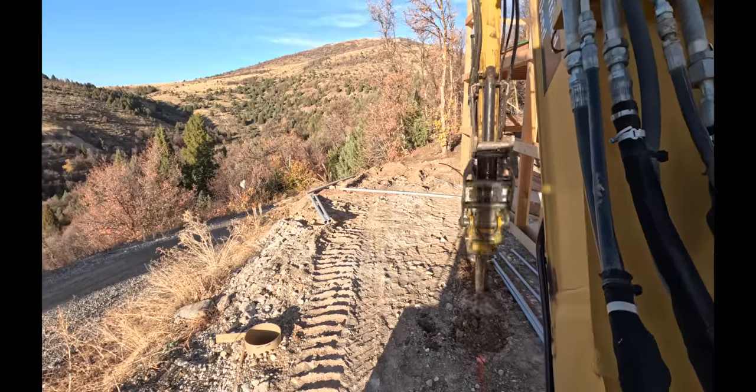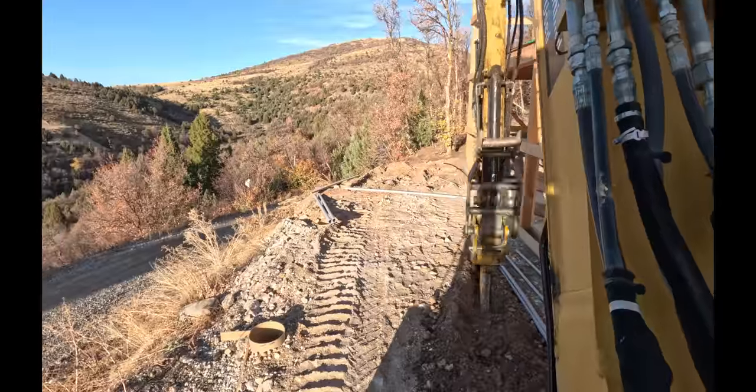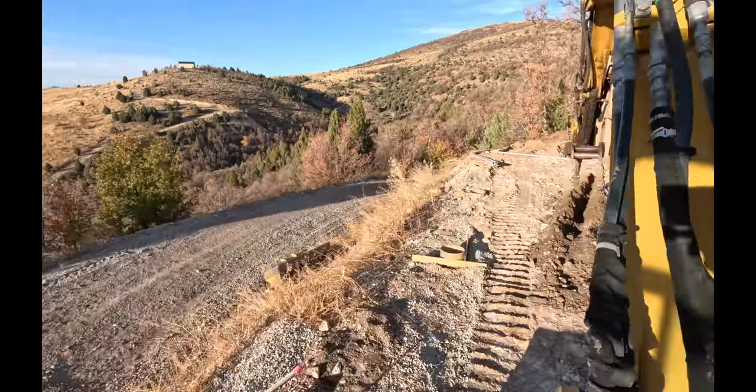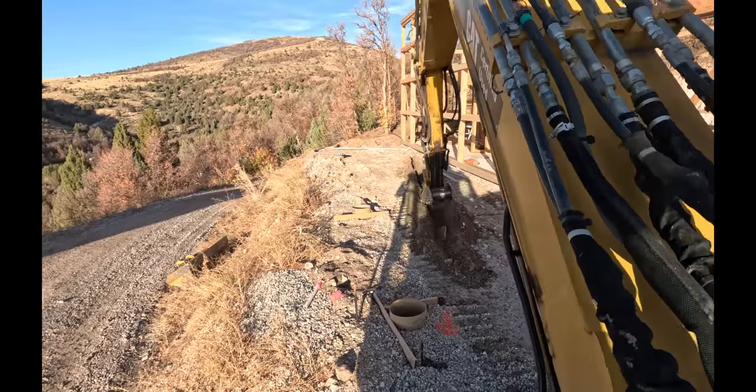Never really used this ripper tooth to dig a trench before, but I knew I didn't need it to be terribly deep, and I especially didn't want it very wide, so I thought it might be the perfect opportunity to try it out with this conduit.